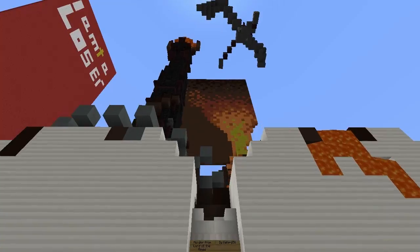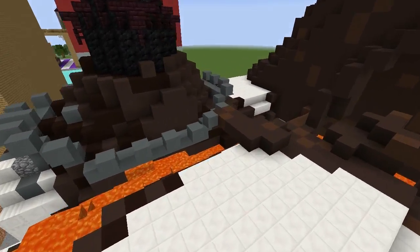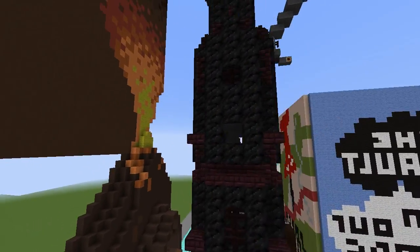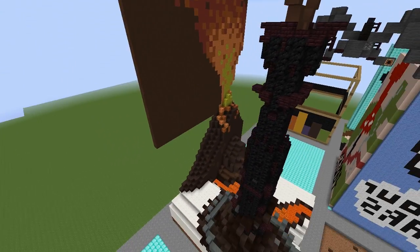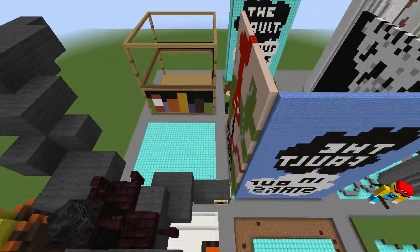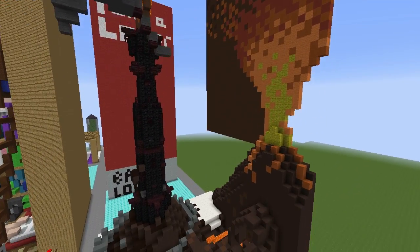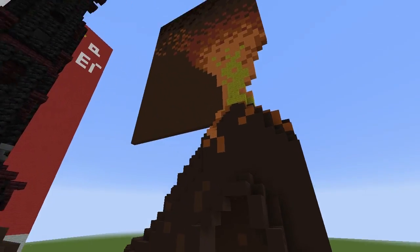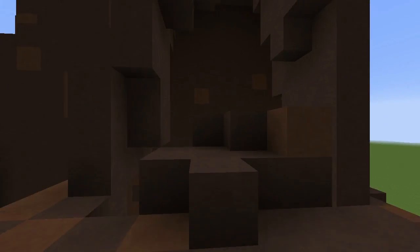Our first build is by Helen158, and this is Lord of the Rings with the Fire of Mordor and the Eye of Sauron, and Mount Doom in the background, and the Witch King riding a Nazgul. This is incredible. Absolutely incredible. Yeah, this is awesome. Especially, I like the effect she's done with Mount Doom erupting in the background. Yeah, it's brilliant. Can we go inside? Is there like an inside bit here?